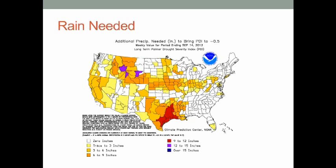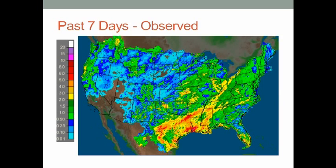Those areas needed from 3 to 6 inches of rain, and in some cases, in that very dark maroon or red, 9 to 12 inches of rain. So last week, rain sort of fell where we really needed it. We had some significant rain over parts of the Midwest. This area's been very dry, so that was needed.